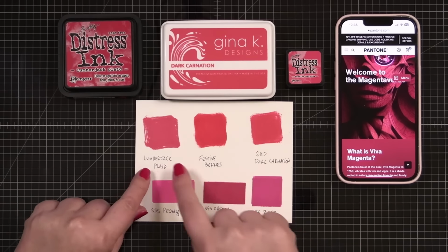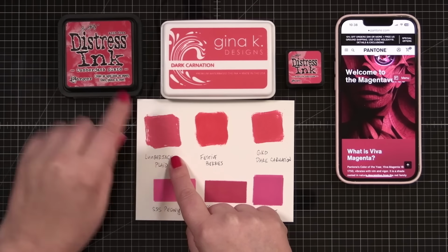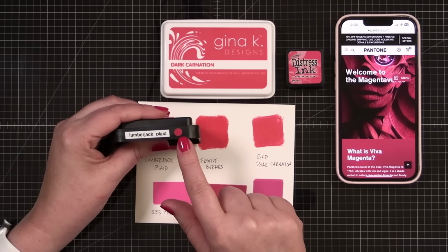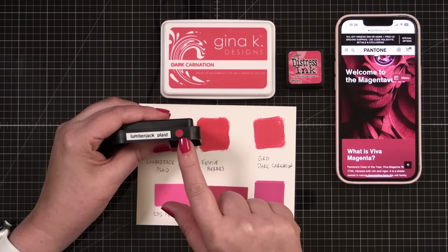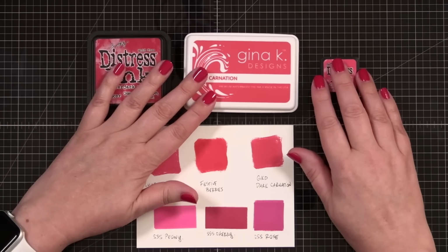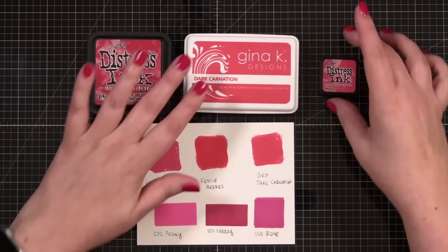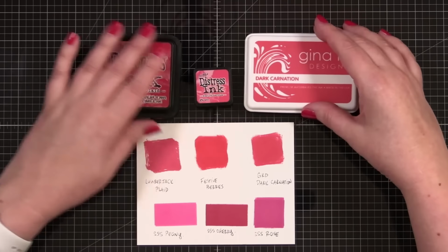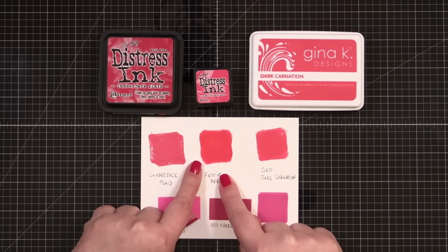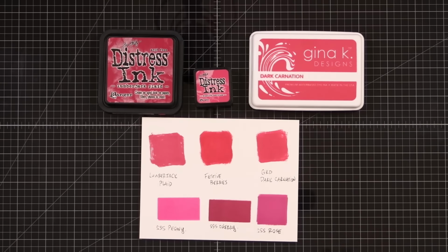And here's the thing, I feel like the new Lumberjack Plaid, even though this right here is the distress formulation, might be a better representation of the color on the sample dot. That might be the closest one because I think that Lumberjack Plaid does have magenta undertones. However, as I was showing this to the hubby, he saw the festive berries and felt like that kind of pulled in that Viva Magenta.